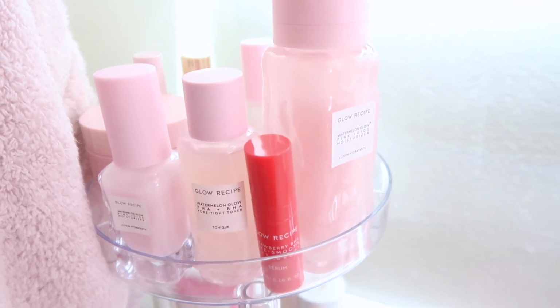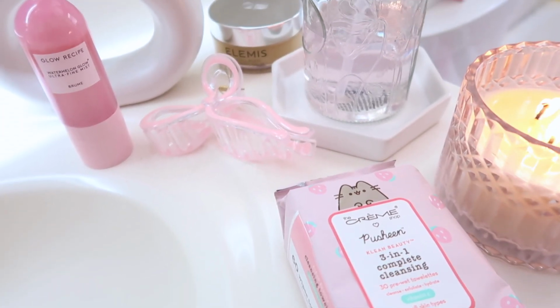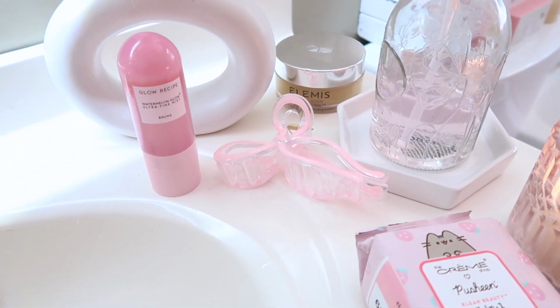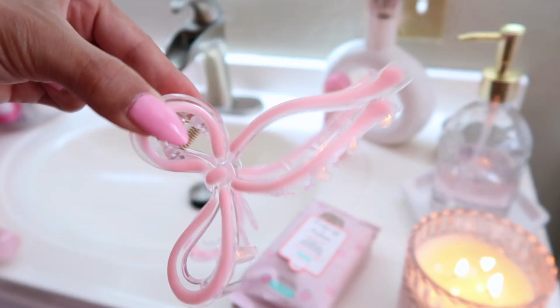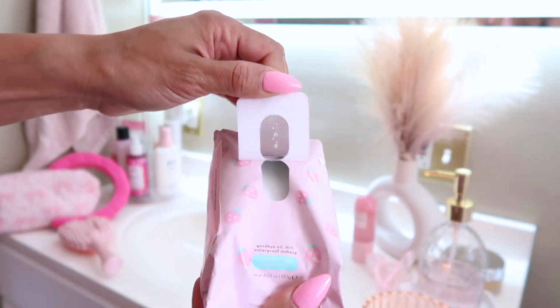Welcome to my nighttime routine. Let's go ahead and get started. First thing I do is I always remove my makeup with some makeup wipes prior to jumping in the shower. I am a nighttime person, so I do like to wash my hair before bedtime, especially because it gets rid of all the allergens and pollen throughout the day.